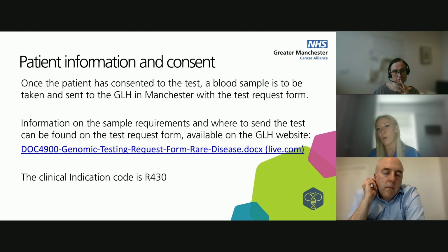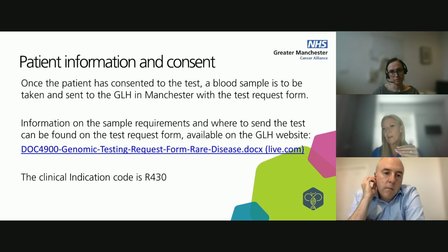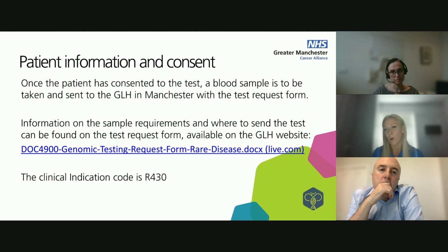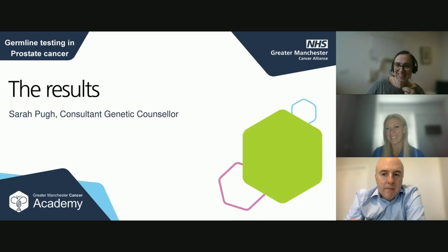And then we do need to use a clinical indication code, and that's very clear on the form where that needs to go. For prostate, breast, BRCA, it is R430. But when you go on the listing, you can see all the other rare clinical indication codes that you might need to use along the way. I would always urge that you get advice on that, really. And I think that might be all of my slides. So over to Sarah.